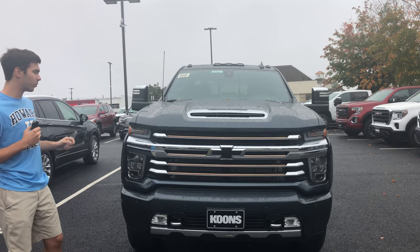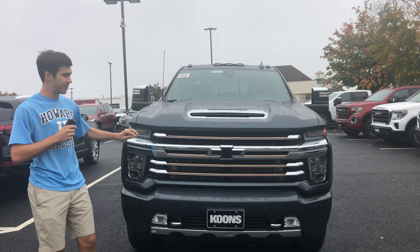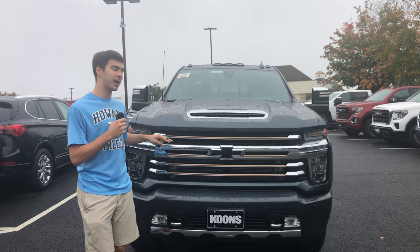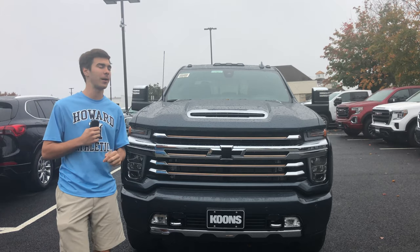Now, this has a cool gray color. I just really like how this color looks with the chrome and especially the brown accents right here on the grill. As we move inside, we're gonna see some more brown accents inside as well. I think they work very well for this vehicle.